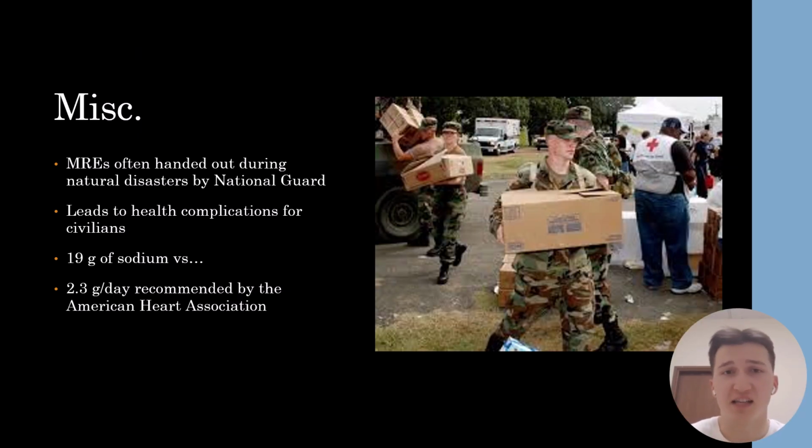On to some miscellaneous MRE information. MREs are handed out often during a natural disaster, but because of their high sodium content, a man had a heart attack during Hurricane Katrina. If you are a non-active person eating MREs consistently, just don't, because they're meant for consumption in a tactical environment where one burns calories and sweats out the high levels of sodium.